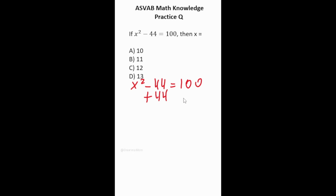Let's go ahead and add 44 to both sides of this equation. This crosses out here, leaving us with x squared over here. 100 plus 44 is 144. Let's get x by itself by taking the square root of both sides. In doing so, this crosses out, leaving us with x.